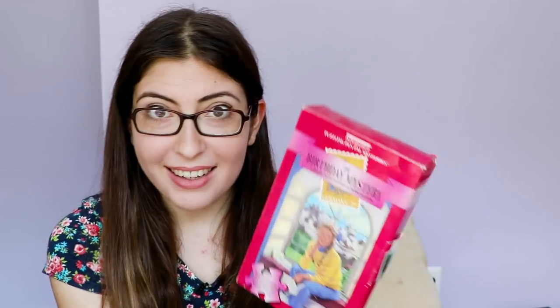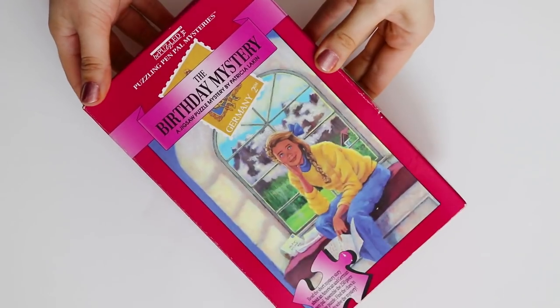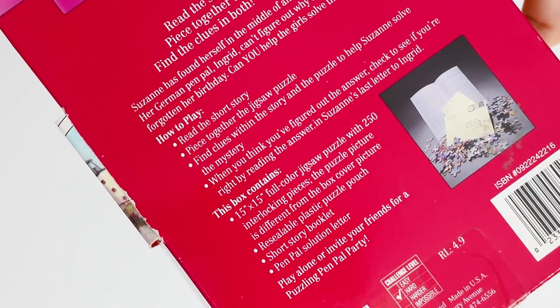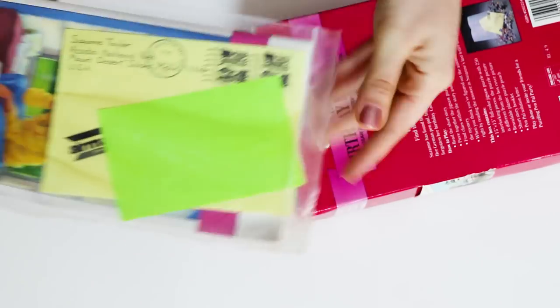Ooh, okay, so this was kind of a precursor to the Wasgij puzzles, which I talked about in part one of this video. Those are the ones where the picture on the front is not the picture you're putting together. It's a clue to the mystery of the picture you're putting together. So this one is the birthday mystery. And basically you get a little short story and then you also get a jigsaw puzzle and you don't know what the picture on the puzzle is. You put together the puzzle and then you solve the mystery that was in the short story.